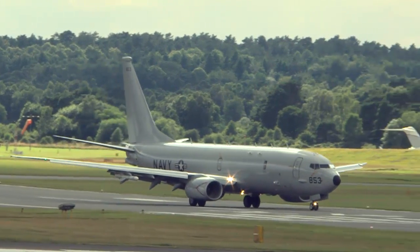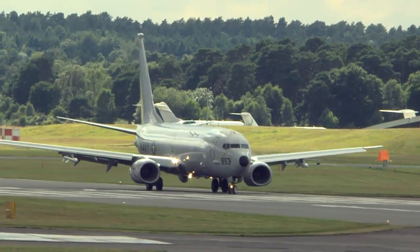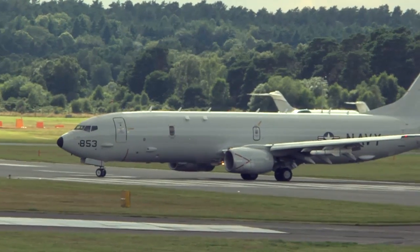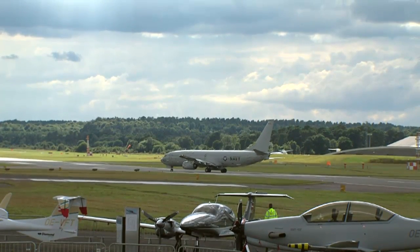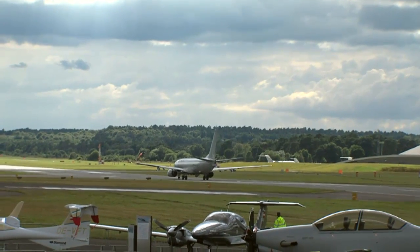That concludes the flying display for Tuesday. We got away with it with the weather. The forecast was that it was going to be fairly rough, I think is the most polite way of putting it, but we got away with it. So, ladies and gentlemen, thank you for turning up. My name is Stratton Ritchie. Have a safe drive home. If you're coming back later in the week, we'll see you then. Otherwise, we'll see you in 2018. I wish you all a very good evening.